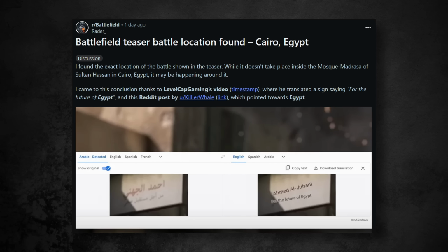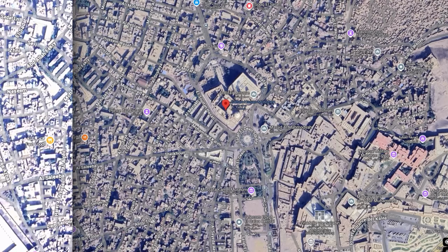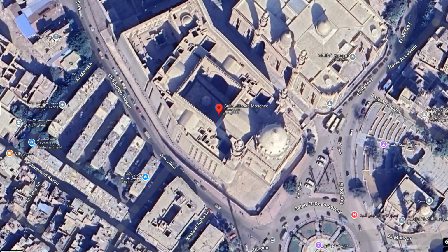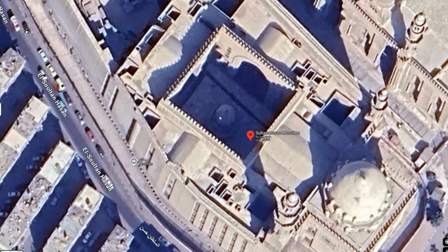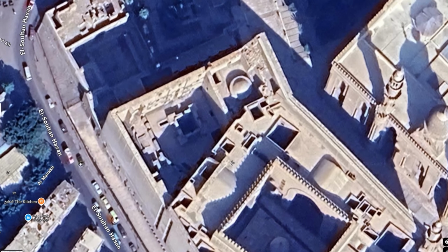the teaser takes place. And Level Cap Gaming did already point towards Egypt in his video, because he translated one of the signs there and it says "for the future of Egypt." So we already knew that it takes place somewhere in Egypt, but the Redditor found out a little bit more. So apparently the place where this whole scenario takes place, probably, which is also a part of a map that we will see in Battlefield 6 once the game is released, or maybe in the Battlefield Labs already.